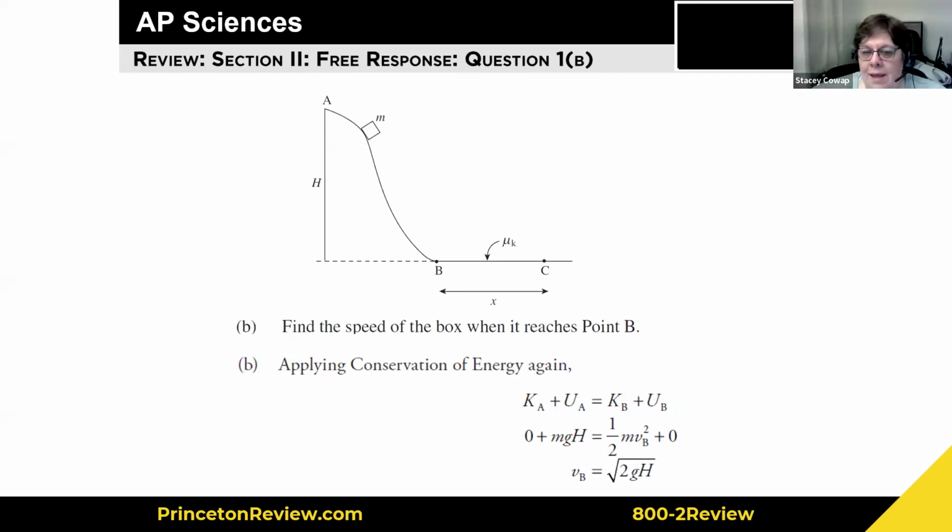So at point A, I have no kinetic energy. They told me I started from rest, so kinetic energy at A is 0. At point A, I'm high on the slide, so I'm all potential energy, and my potential energy is my mass times gravity times my height, h. Then when I get down to point B, I've essentially come down. I've lost all of my potential energy, and that potential energy has been converted into kinetic energy. So we set the potential energy at A equal to the kinetic energy at B, because conservation of energy says I convert the potential energy at A into the kinetic energy at B.